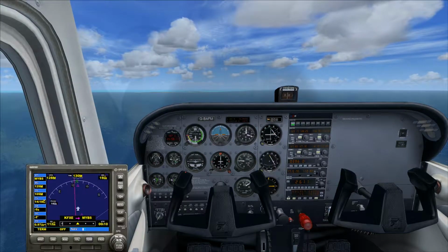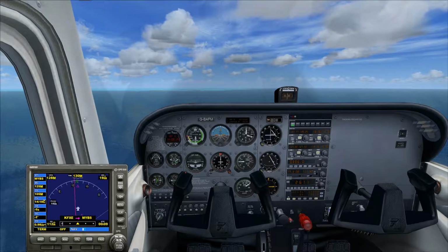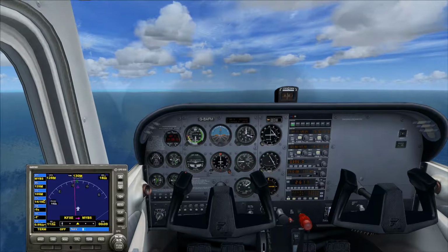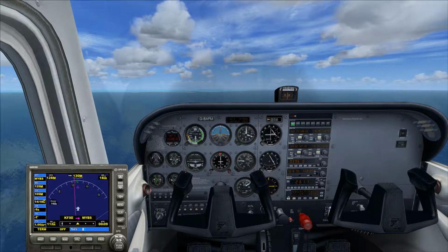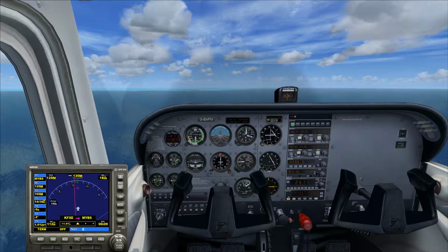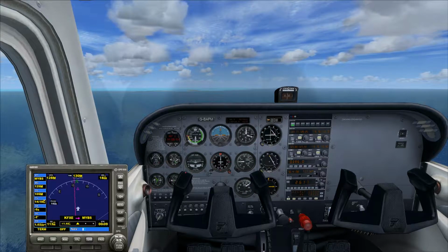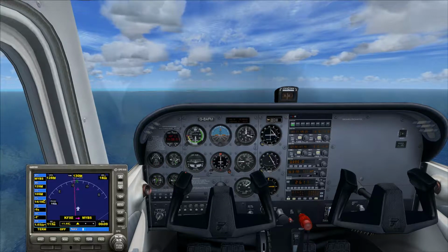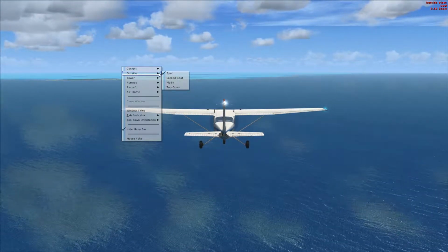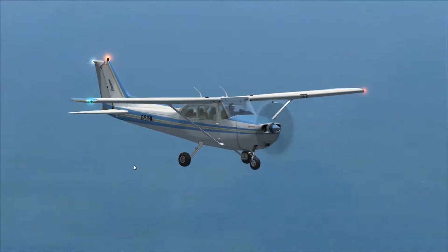If we look at the GPS here, 19 miles, about 10 minutes down. 9 minutes down. See if we can do a flyby.